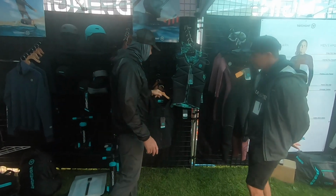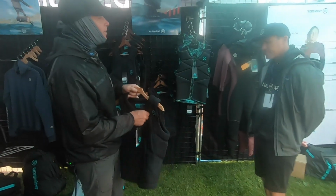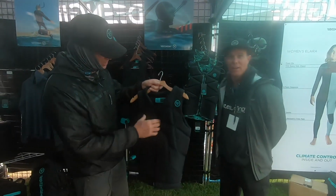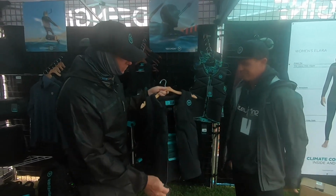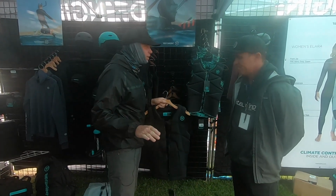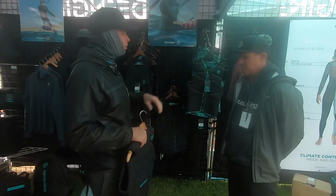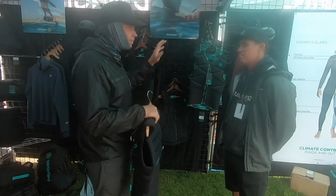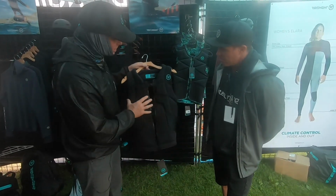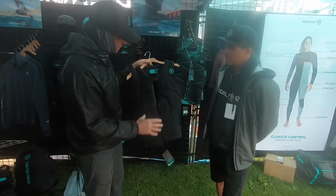The next one we have is called the Defender HF. Do you know what HF stands for? No. Hydrofoil. Come on, big buzzword. Ooh. So the Defender HF was designed specifically for hydrofoiling and all sports hydrofoiling. So we thought about prone surfing all the way to wing foiling, kite foiling, and that's the reason for this specific flotation and protection layout.